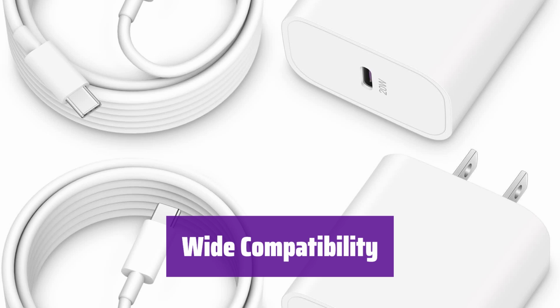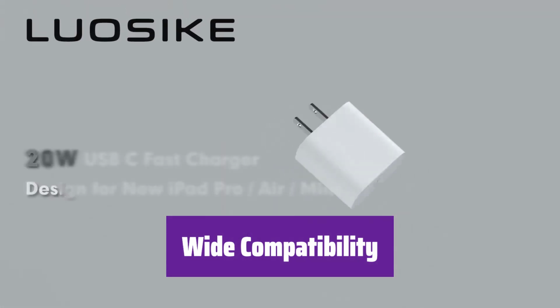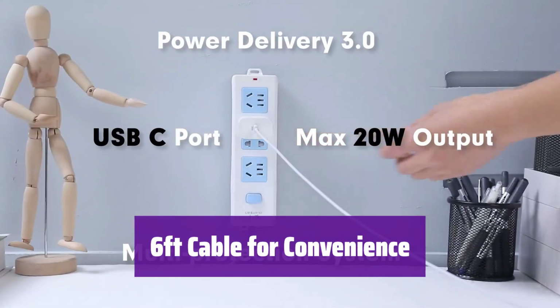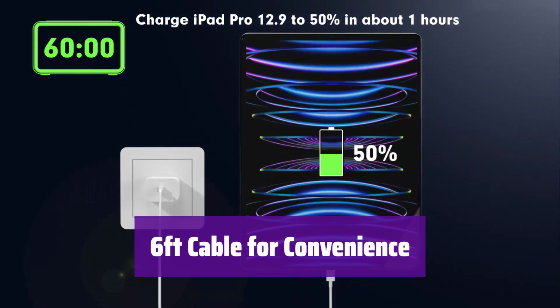It's not just for AirPods. It works with a wide range of USB-C devices, including iPhones, iPads, and even some Android phones. The included 6-feet cables give you plenty of length for comfortable charging, whether you're at home or on the go.